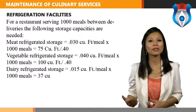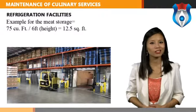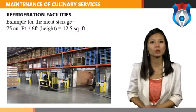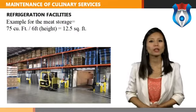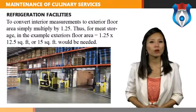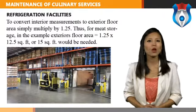volume in each case by the height of the unit. Example, for the meat storage, 75 cu ft per 6 feet height is equal to 12.5 square feet of interior floor area that would have to be provided to accommodate storage of meat for 1,000 meals. To estimate total interior volume of space, add the requirements for each type of food. To convert interior measurements to exterior floor area, simply multiply by 1.25. Thus, for meat storage in the example, exterior floor area is equal to 1.25 times 12.5 square feet, or 15 square feet would be needed.